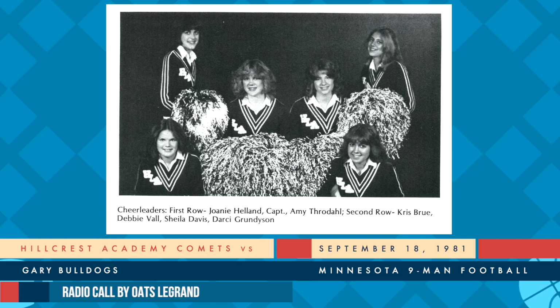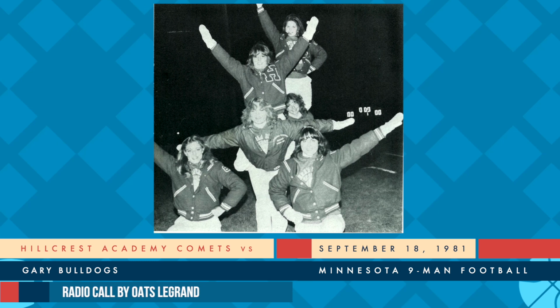Well, we're back again. It'll be a second down and about 2.5, 3 yards to go for the first down. Clock here in the first half now on the side of the Hillcrest Academy Comets, who lead it 20-3. And I don't know whether it's me or what, but they certainly seem to be taking long timeouts between these.